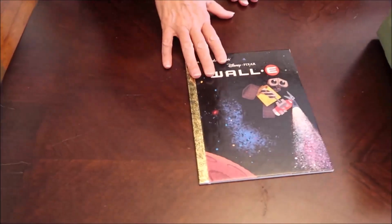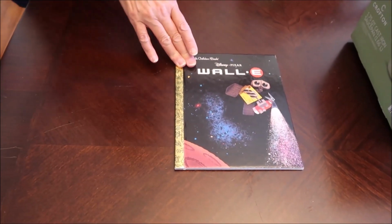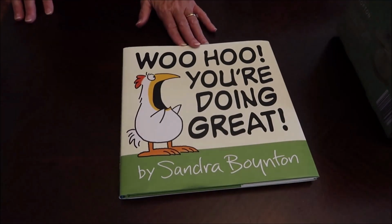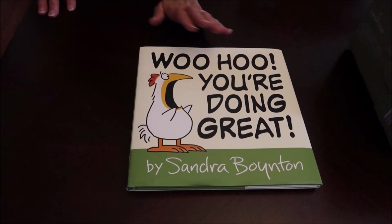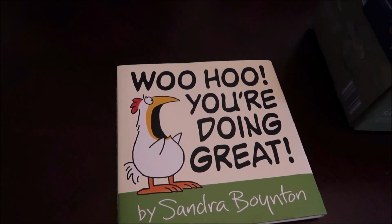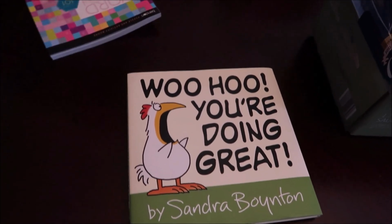And then I bought her a book for her classroom if she wants to put it in her classroom. One of her favorite Disney movies is Wall-E, so I ordered the Little Golden Book Wall-E for her. Also, she tells people constantly, "You're doing great." So when I saw this book, "Woohoo, You're Doing Great," I had to buy it for her because I know she'll appreciate that. She's usually a little snarky when she says it to me. Oh no, to me she genuinely means it. Like, keep going, you're doing great. She's a little snarky with me.